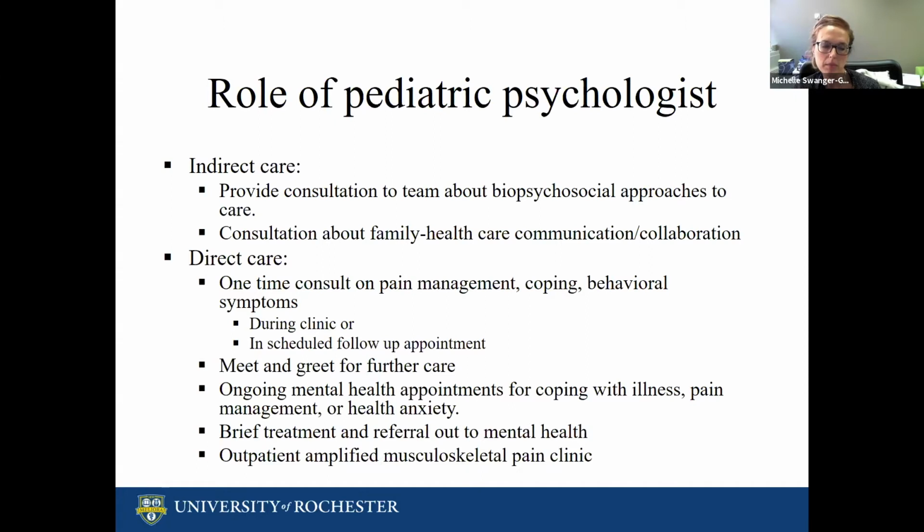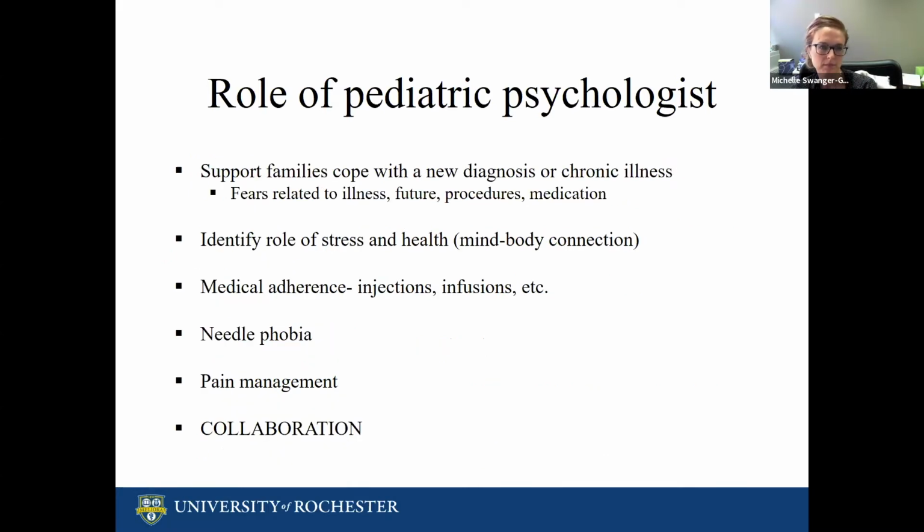And then one of my big roles that is separate from clinic is running our outpatient amplified musculoskeletal pain clinic. So I kind of have two roles. I have the clinics, and then I have the pain clinic. And these are, again, the things that I tend to see the most. I think I've reviewed most of them. Pain management, needle phobia, mind-body connection. Those are the big themes for pediatric rheumatology work.